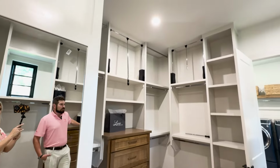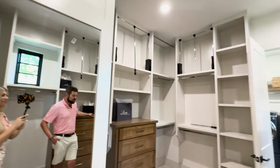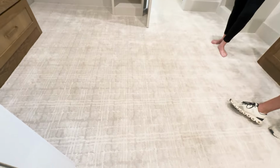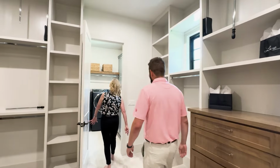Wherever we can for third row hanging, you'll have a pull down for your out of season clothes, but we try to give you as much space as possible. We went with a really nice high-end carpet in here. It's very soft, feels great. It does, especially when you're not wearing shoes. I know, I should probably take my shoes off.